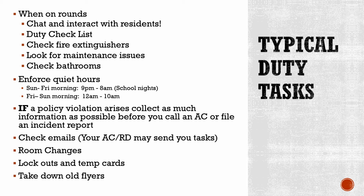Lastly, it is important that you go around and take down old flyers so that there are no outdated or old information hanging about.